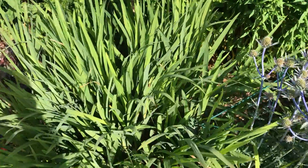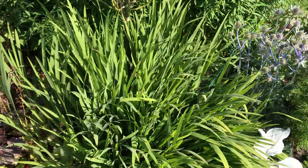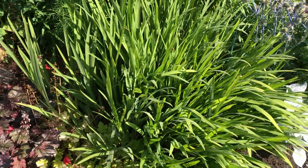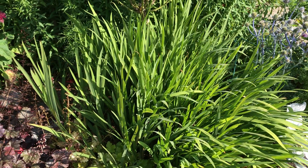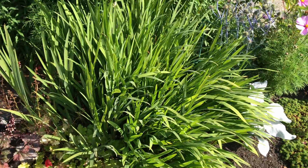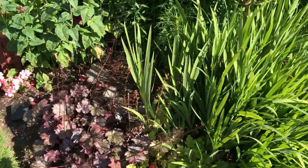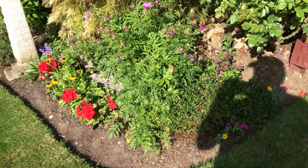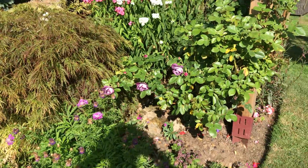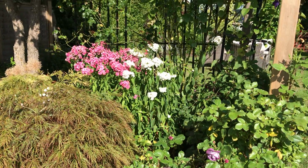The crocosmia that's here, I'll show you later in the season, but this is a lovely orangey yellow that comes out. I bought about 15 corms about 3 years ago, and now there's got to be 80 to 100 there, so they spread very quickly, and you can use them to share with your neighbours or whatever, or if you've got a large garden to move them around.